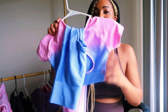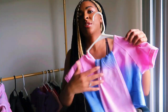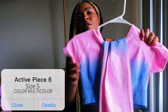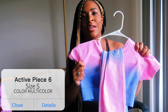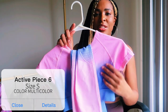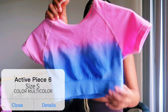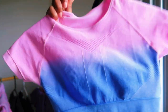Okay, so this one, I'm in love with this color. This is so cute together. It's an ombre of, oh my gosh, it's giving bubble gum or some type of ice pop from my childhood that just blended like this ombre multicolor. But anyway, I got this in a small. This is the front. There's no padding in here, but this is the front of it.